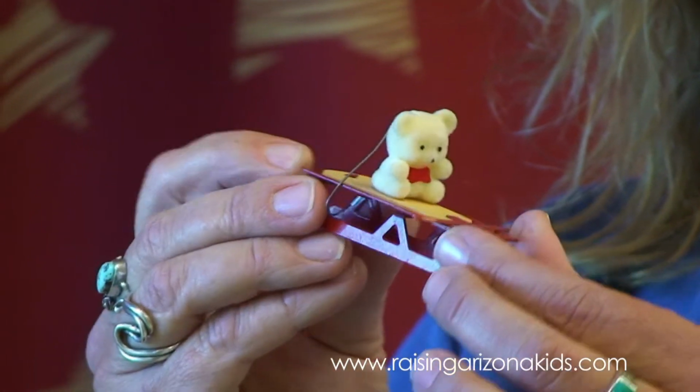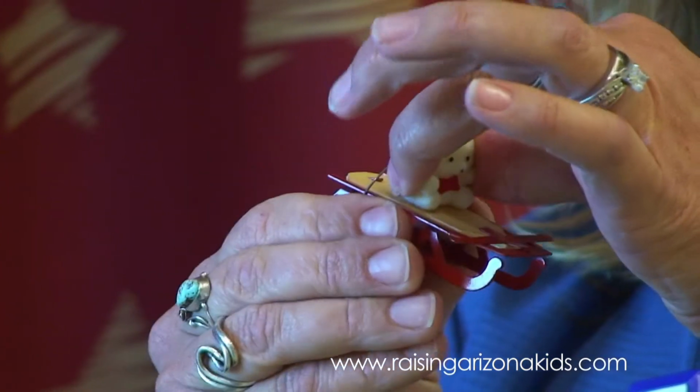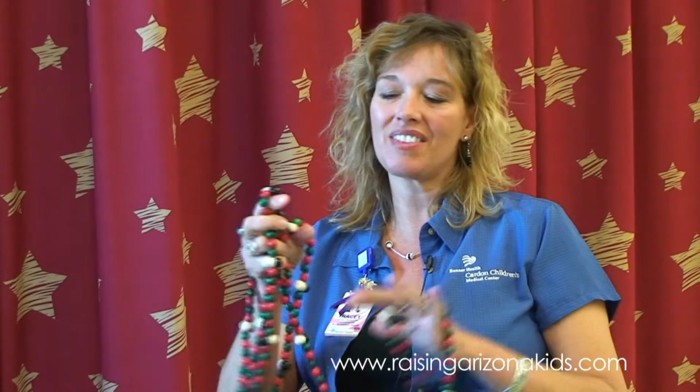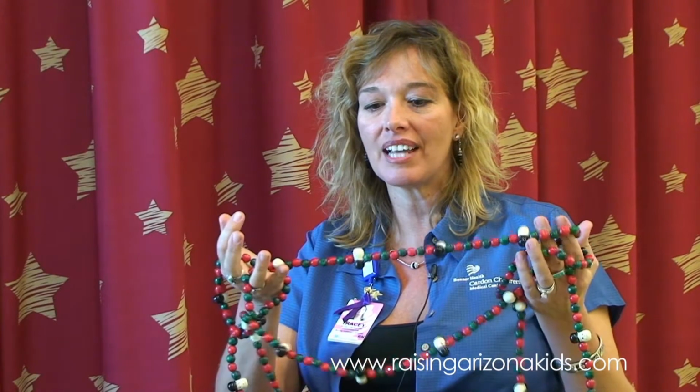I mean, just look at simple little decorations. This is a decoration that can hang on your tree. Kids will take this, they can bite this part off. Young children can actually choke on this decoration. There's so many different things that we use to decorate our houses, either to put on our tree or just to lay around the house.